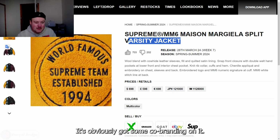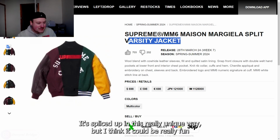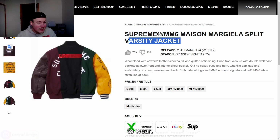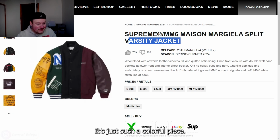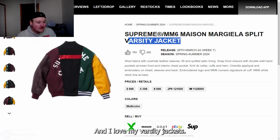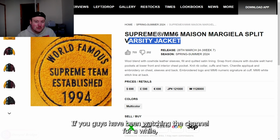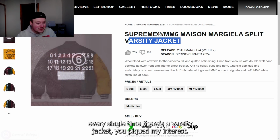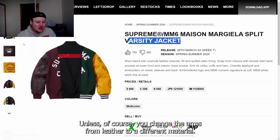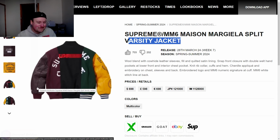It's obviously got some co-branding on it. It's spliced up in this really unique way, but I think it could be really fun to wear. It's just such a colorful piece. It's so different being split up 3 ways like this. And I love my varsity jackets. If you guys have been watching the channel for a while, every single time there's a varsity jacket, you pique my interest. Unless, of course, you change the arms from leather to a different material.